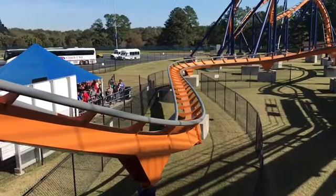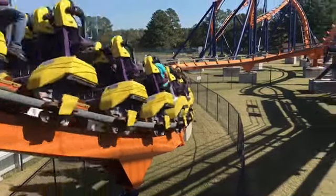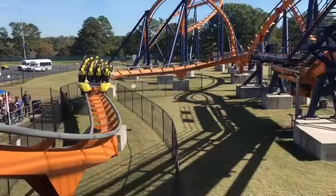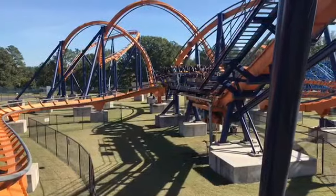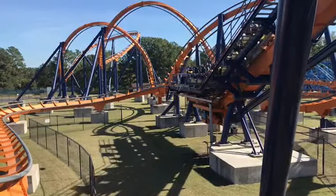Dominator has no theming whatsoever. You'd think they'd do something with the name, like put superhero theming or something. But no theming during the ride, no theming during the queue. There is no theming anywhere.